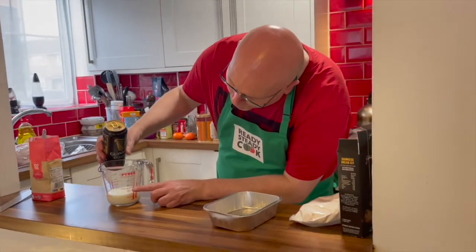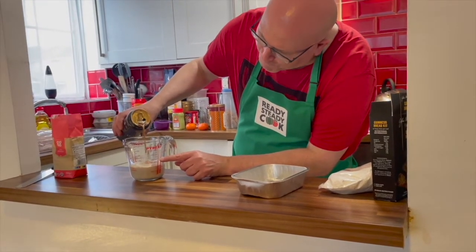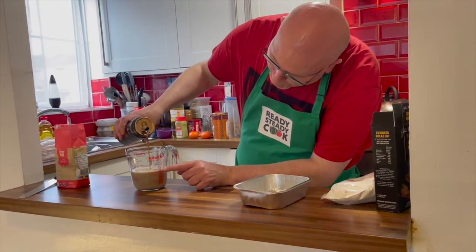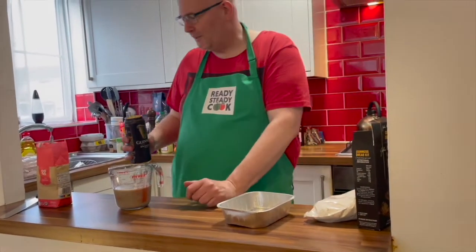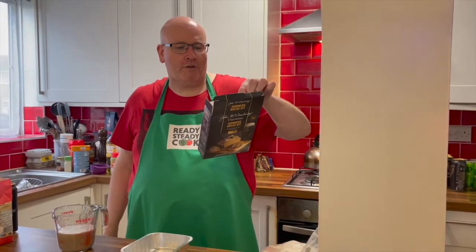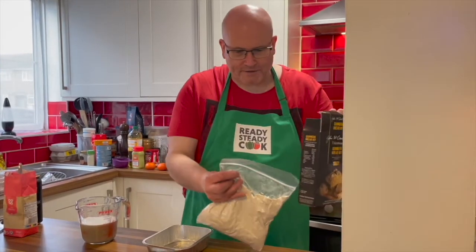So we need to get it up to the 300ml mark. I'm just pouring it into the milk. Oh wow, it almost looks like an Irish coffee right now. There we are, 300ml exactly. Now, we've got our little pan. What does it say? So we now need to pour the Guinness and the milk into the mixing bag, seal, and then massage to mix.